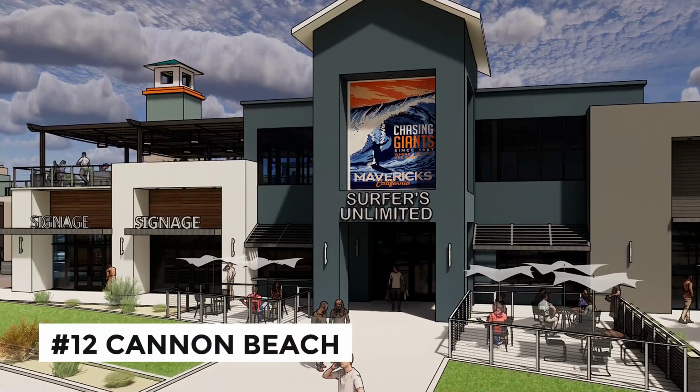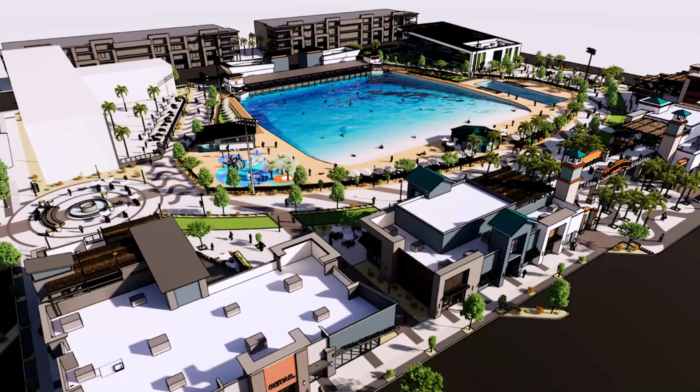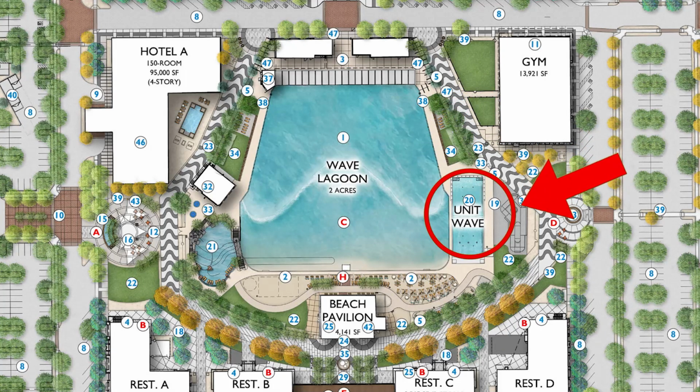Number 12 is something new that many residents might not even know about. So Cannon Beach in Mesa. Mesa is expanding its waterworks with a fun new 38-acre water park called Cannon Beach. It's expected to have its soft opening this month, and it will be fully open in July. This mixed-use development will feature the first surf development park in the world, and they have a large traveling wave pool and a stationary rapid wave pool in one park.